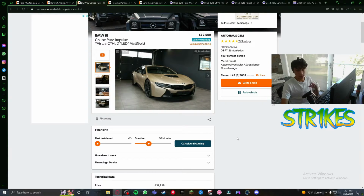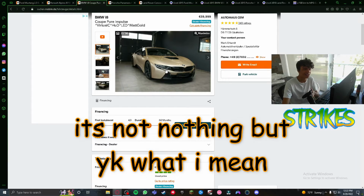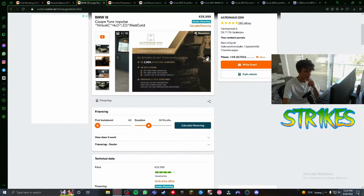I checked the amount that I had to pay in an importing fee to get this car to Portugal. I had to pay 100 euros. That's nothing. If you would try to import like a goddamn Hellcat, I checked this, you would have to pay around 40,000 euros to import a car like that, to make it legal. That's just atrocious if you ask me.